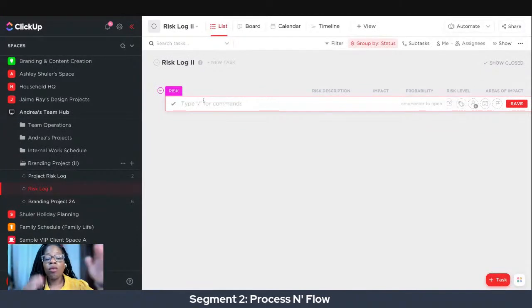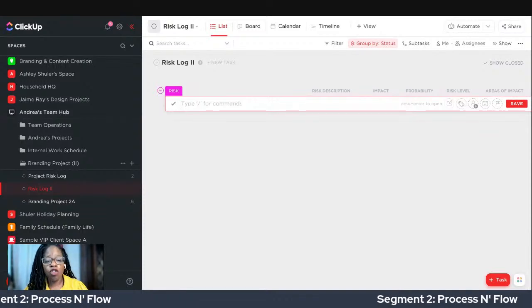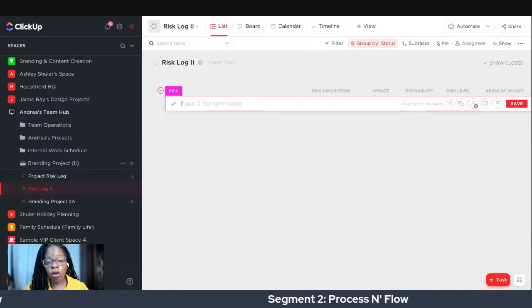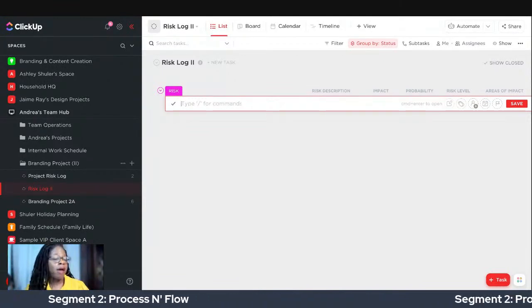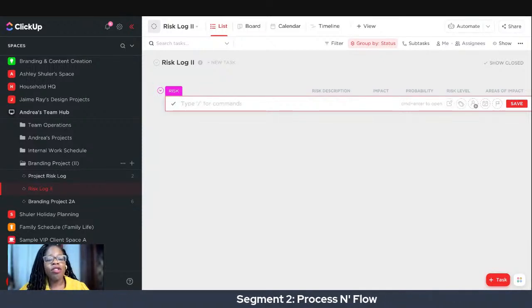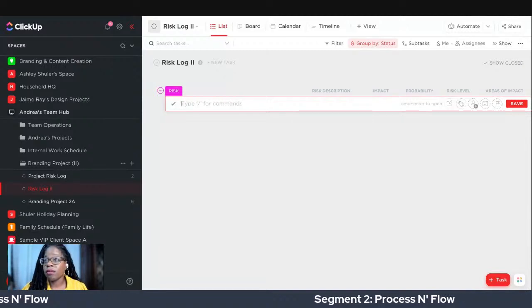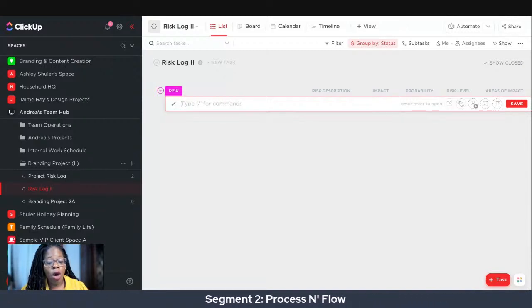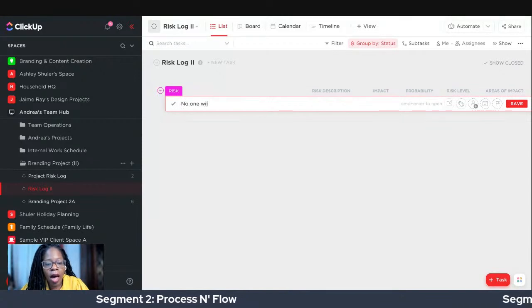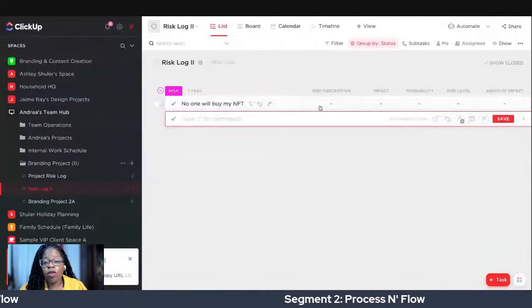So a risk for an NFT, which, okay, let's define that. Non-fungible token. It's a digital asset. It's one of one, and that's where we'll stop. We'll have to do a whole other thing about that at a different time. Okay, so a risk of creating and selling an NFT. One risk is, oh, no one will buy my NFT. That's a risk. So describe it.